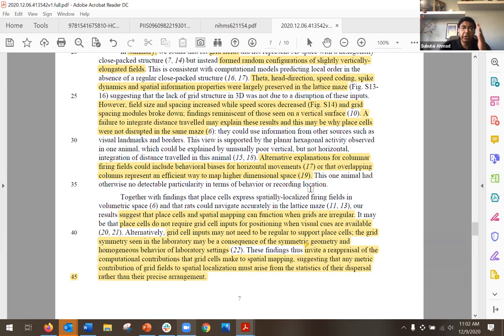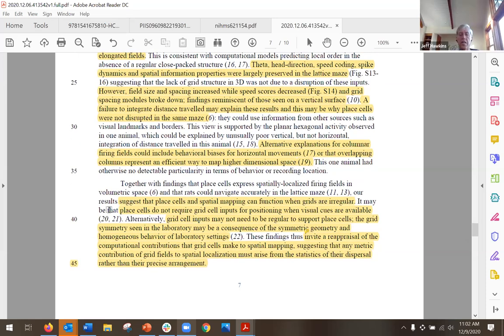Yeah, but it could be all these random elongations. That's fine. But the elongation has to be consistent within all the cells in a module. Otherwise, path integration doesn't work. I think that's the key. I don't think they can test that in this experiment. Let's go down to this last big block of text here.